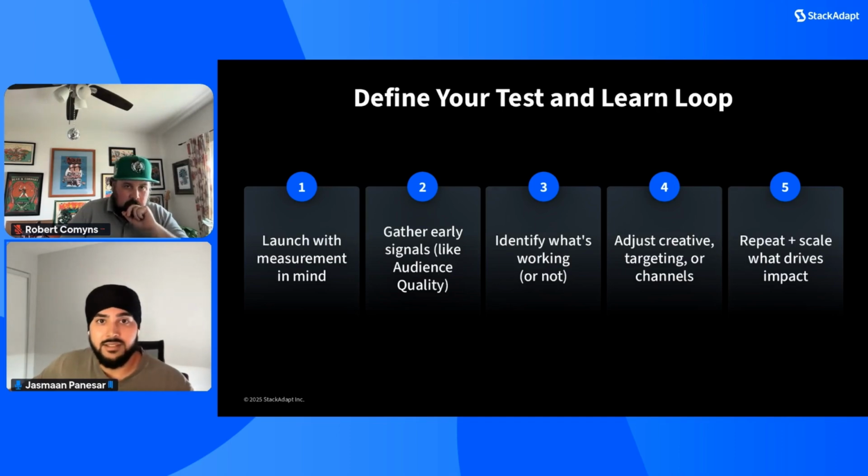And then define your test and learn loop. So again, and I think we touched on this as well, launch with measurement in mind. So keep in mind what your key goals are, understand how you're going to measure them, and try to get those signals as early as possible. So one example that we have here is audience quality: leveraging PurpleLab's audiences to get an idea of what the AQ could look like prior to even launching, so that you know ahead of time what tactics to run and what segmentation you need.